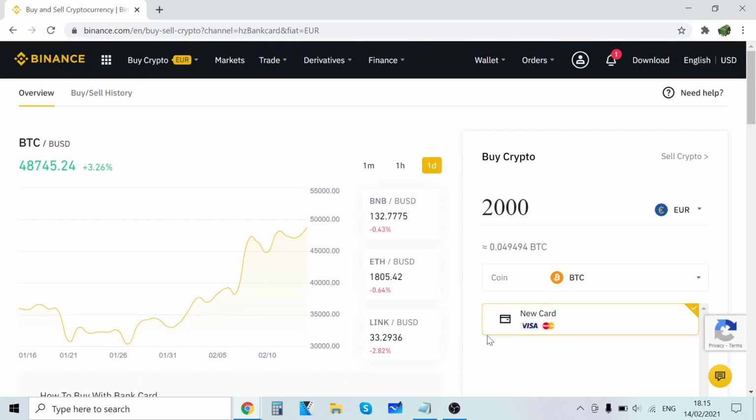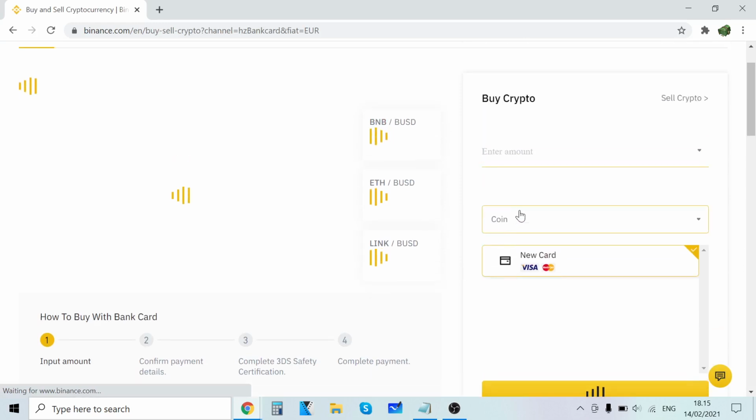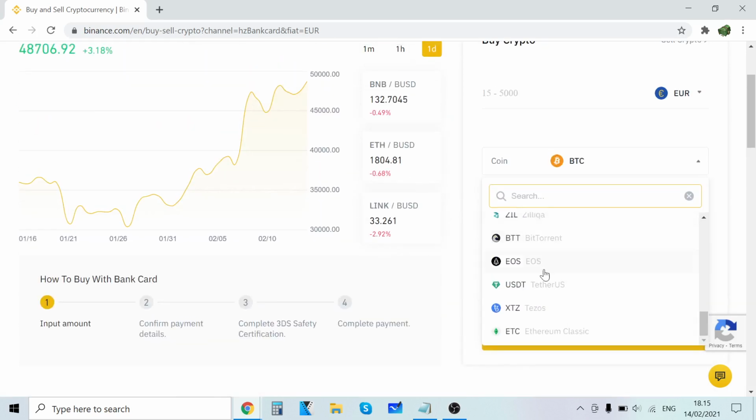But after you have gone through these steps, when you go back to your wallet, the Bitcoin you just bought will show up right here in your wallet. Okay, so the same method works with all of these cryptocurrencies that you see here. You can buy any of these cryptocurrencies straight up with your credit card. All you have to do is select how much you want to buy, click buy, and follow the four steps. Okay, all of these cryptocurrencies.